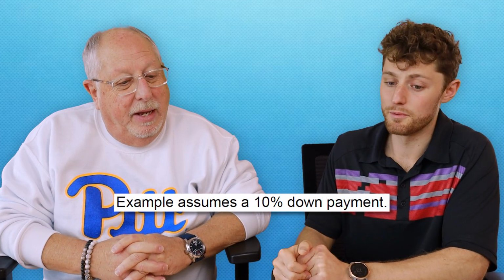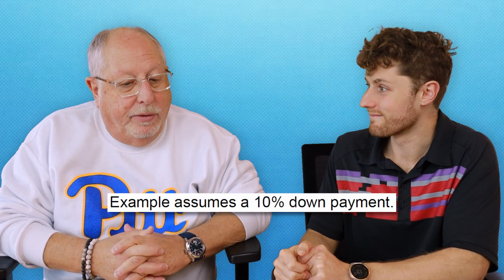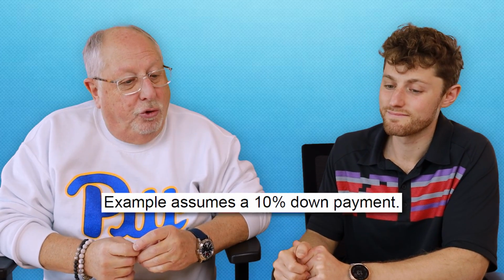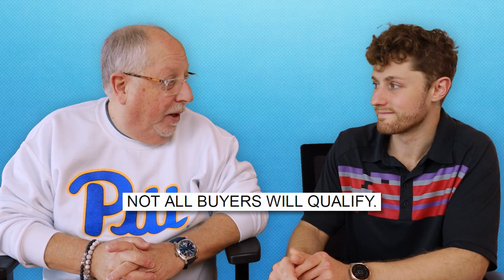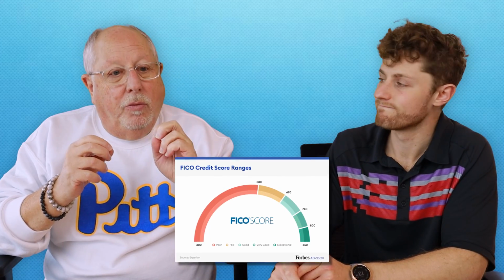Yes. And these examples, I love this. These examples all assume that you put 10% down. Well, yes, but it shouldn't matter. What the 10% down is going to make is that monthly payment seem lower in the ad. But here's the real key, and bless them because they did put it in bolder print: not all buyers will qualify. Okay, so you need to have a particular credit score to qualify.